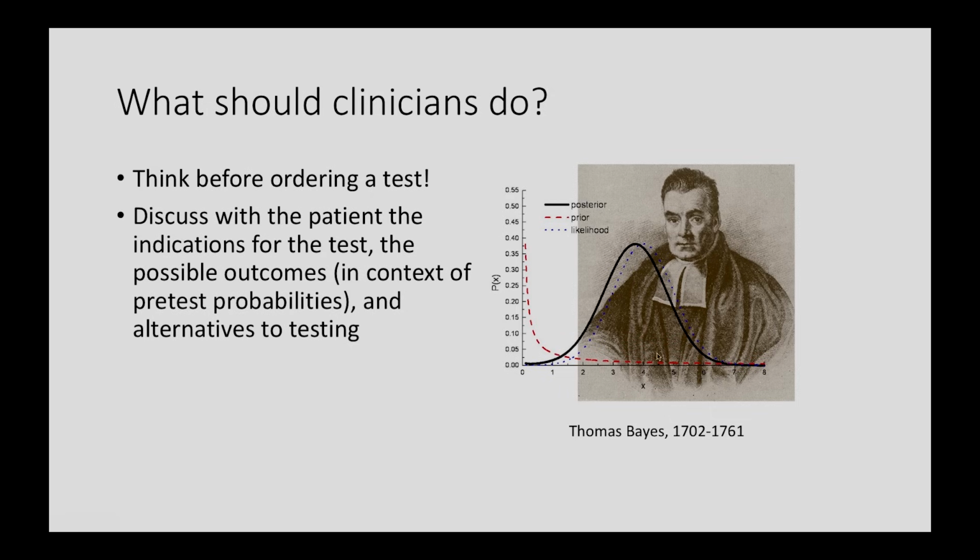This is a picture of Thomas Bayes, and I'm not going to get into the concept of Bayesian analysis using pretest probability as a way to guide decision making and clinical practice. But it's very important that we always think about what is the pretest probability of the disease or the entity that we're looking for. And you also have to talk to your patient about why you're doing each of these tests. And you also have to put things in context. This is the reason I'm doing it. This is what I'm looking to try to find.